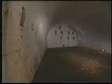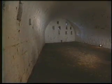During the Civil War, the casemates were converted to hold Confederate prisoners, federal prisoners for petty crimes, and political prisoners. It was used as a prison for approximately 2 years. Casemate 1 housed approximately 200 Confederate prisoners for 2 years.